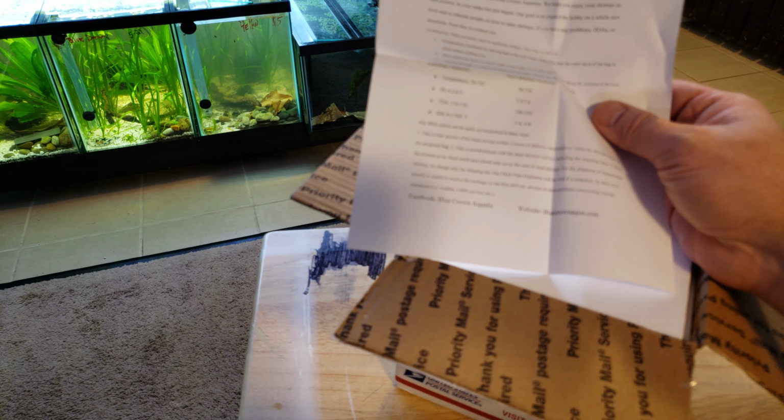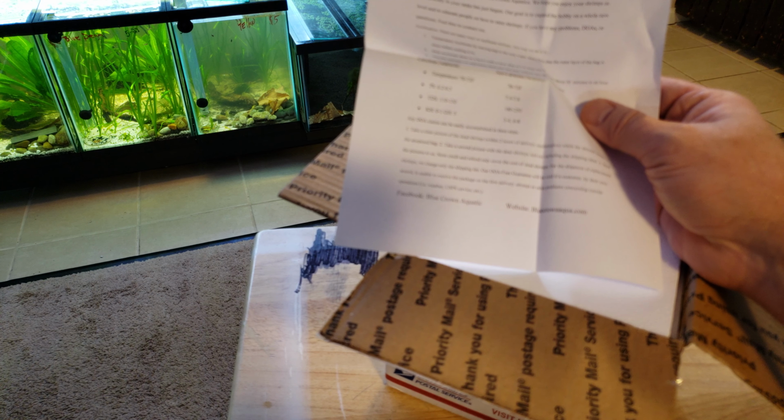Oh, look at this. How cute. This is cool. pH 6.2 to 6.5, TDS 110 to 130, KH 0 to 1, GH 5.3 to 4, 6 to 8. Temperature 70 to 73. Neo caridina.